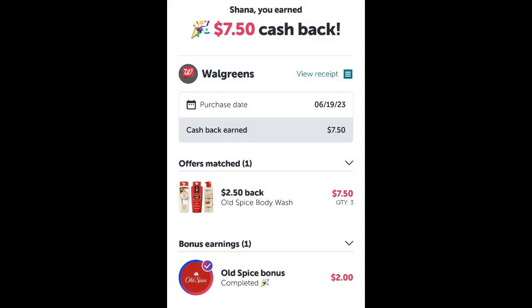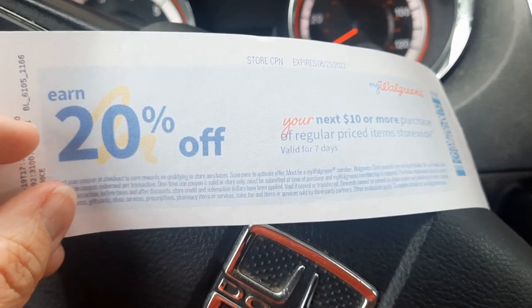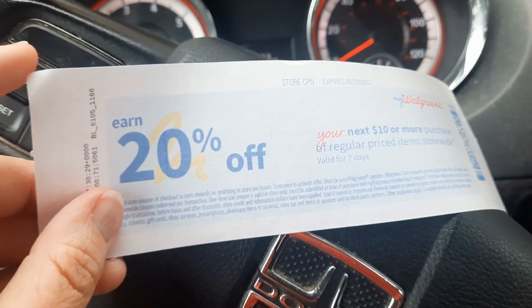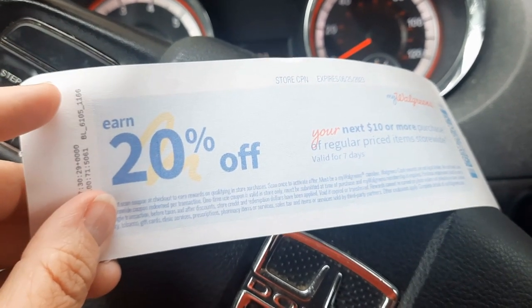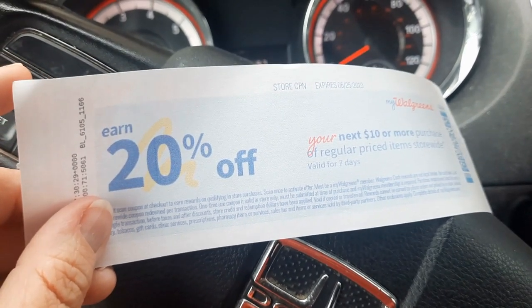One more thing that made this deal a little bit sweeter is I bought a bonus from Old Spice. I finally hit the 3 different participating products that I submitted for, and it gave me an extra $2 back. So instead of $7.50 back, I actually got $9.50 back from Ibotta. One other thing I got during this transaction was a 20% off of your next $10 or more purchase of regularly priced items. The last time I got this, I did not find something to use it on, but I'm going to try to use it within this next week here since it's such a great deal. Anything that I might need, and I can use some Walgreens cash.